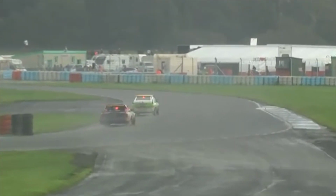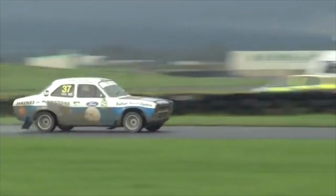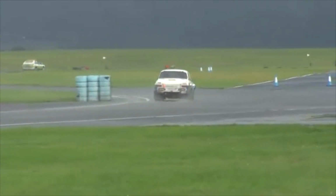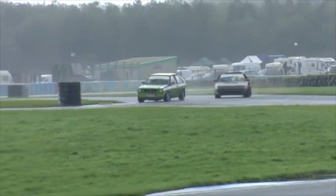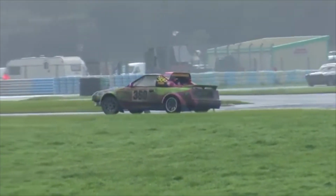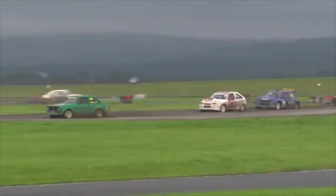Paul Smith is ahead of Paul Easterbrook, Polo ahead of Toyota MR2. Paul Easterbrook, the former autocrosser, trying to fight back against the Volkswagen technician, Paul Smith. And Simon Hart's immaculate Haynes of Maidstone recreation Mark 1 Escort, harking back to the days of Rod Chapman and John Taylor, goes through as a big wobble for Easterbrook, gets him all wrong, heading towards the loose. Very nearly a full 360 from the Toyota.